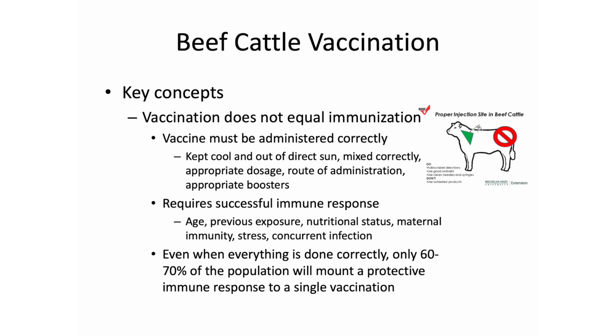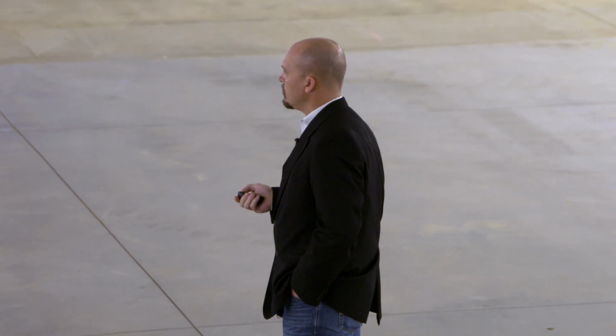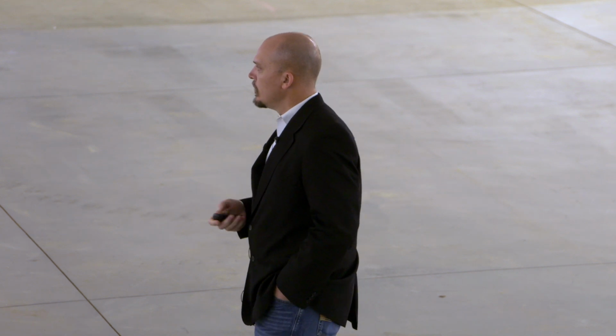So we've got to do our job and administer it correctly. That means we've got to keep it out of the sun, keep it cool. Dr. Biggs talked to you this morning about vaccine handling, so we've got to really think about that and pay a lot of attention to it, because, particularly with modified live products, they're not very robust, and it's pretty easy to denature or inactivate those products, and then you're really just giving some dirty water at that point. There's not enough virus in those products to do much if they're not replicating. We've got to give the appropriate dosage. Don't mix vaccines together in the same syringe. Don't cut the dose in half to make the cost less. All those affect efficacy. Follow the label route of administration, and then appropriate boosters is a big one.